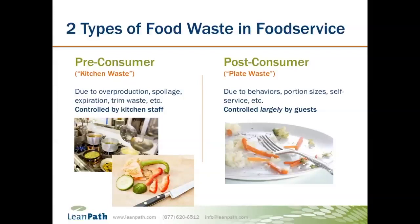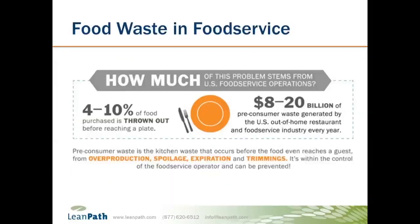Now, I mention this because often when we talk about waste, we talk about it as food waste. We talk about it as being one thing. And I would submit to you that food waste is actually two very different things because the pre-consumer and post-consumer happen for different reasons. And as a result, it's important to have strategies to address each of these independently.